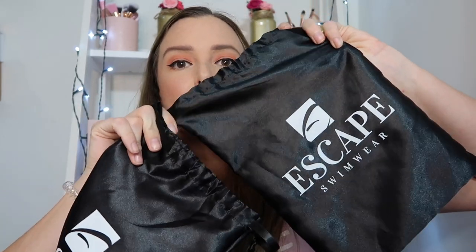First thing, as soon as I opened these guys, they came in these beautiful little silk slip cases with a drawstring. You've got this cute little card. It just says ESCAPESWIMWEAR with the website on the back there, and then it says, hey beauty, welcome to our family, thank you for being you. I'm going to start straight away.